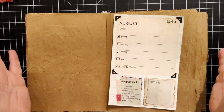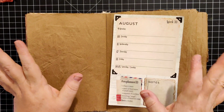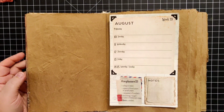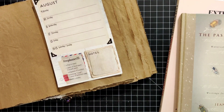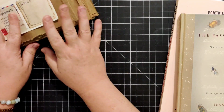Okay, are you guys excited? This is going to be a good week. Okay, so I need to go collect some things. I've gotten a couple things, but I forgot a few of them. So I'm going to pause real quick and I'll be right back. Okay, so I'm back with a few more things. So I'm going to put this off to the side.